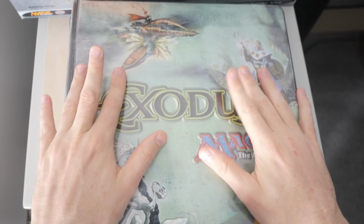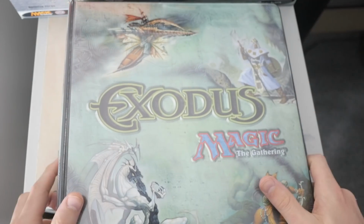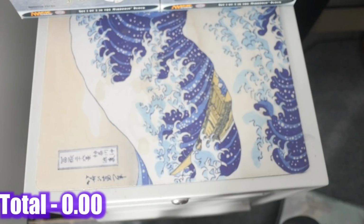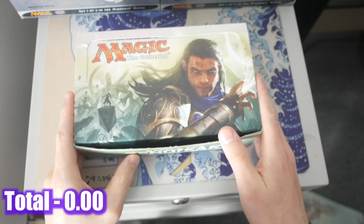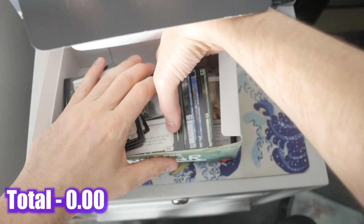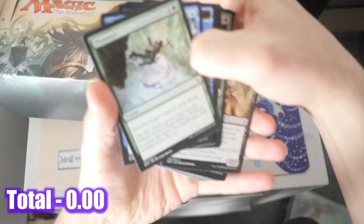We have this Exodus binder, but I don't know, should I save this for last? There might actually be better cards in these boxes. I'm actually going to set this aside. I'm hoping that I don't have to do a 2-part for this video. If I keep it under an hour, that will be great. Why don't we start off with Battle for Zendikar, since it's probably the most likely to not have anything too exciting. So we'll get this out of the way first.